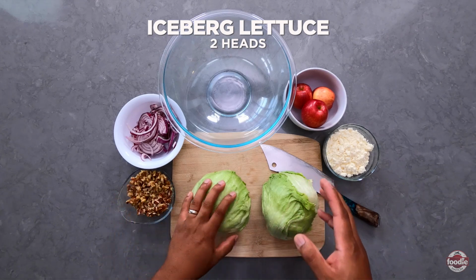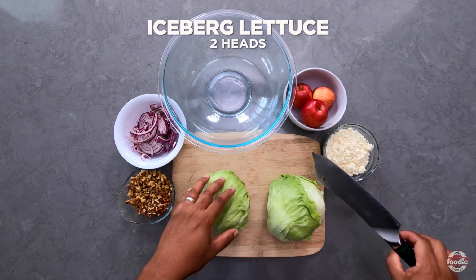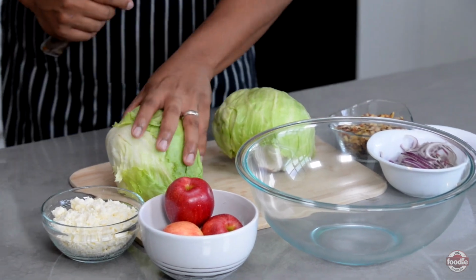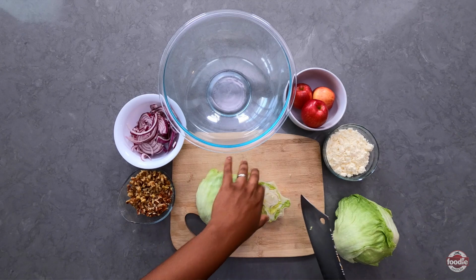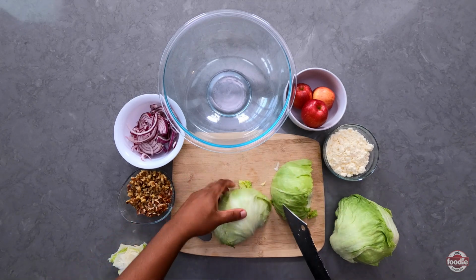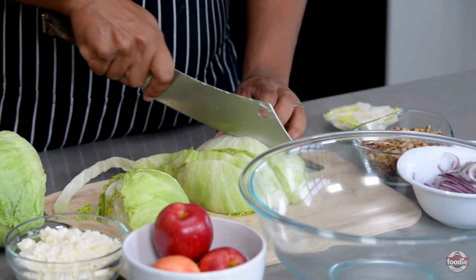So to start, I'm using a locally grown and farmed iceberg lettuce. I prefer this to the standard size lettuce for the added crunch that it gives. So what I want to do, I'm just cutting it in half and then just going down lengthways.